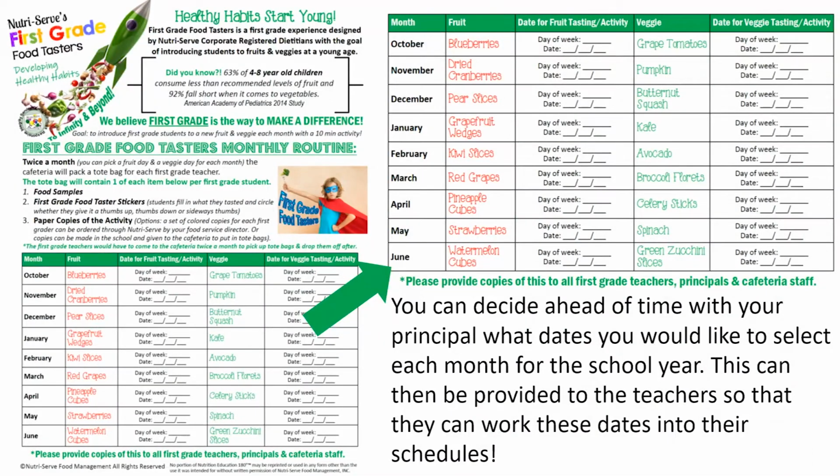First grade food tasters will be a bi-monthly routine starting in October for your first grade teachers. This document is a planning guide for principals if you prefer to set dates for the entire school year. The principal can look at the district calendar, select the 2 dates a month, and have a full plan for the year. Photocopies of this guide can be provided to all secretaries, first grade teachers, and the cafeteria staff, so we all know the dates and can plan accordingly.